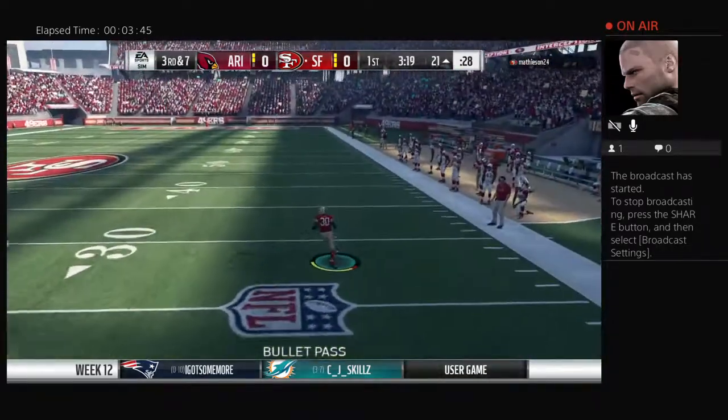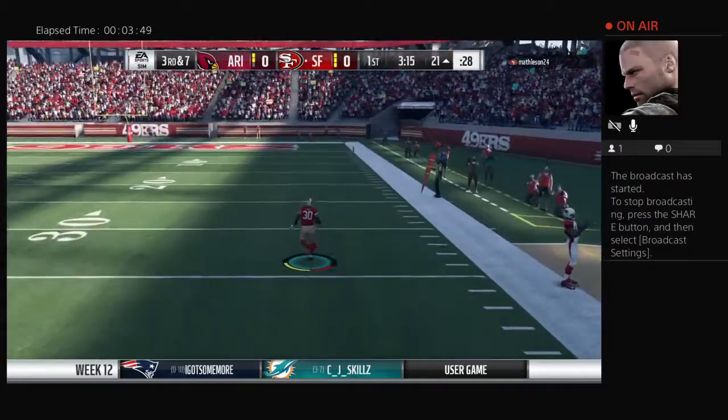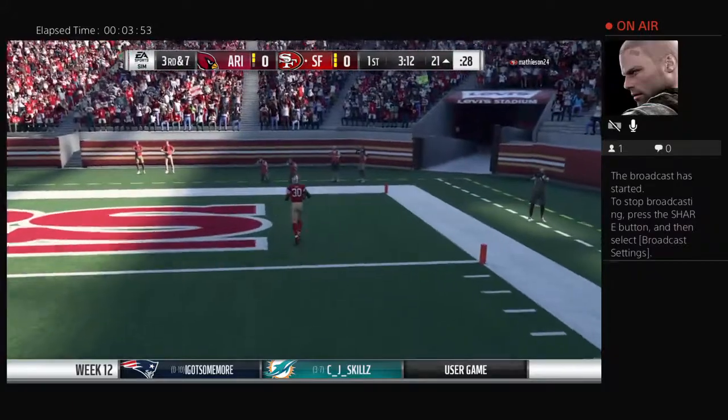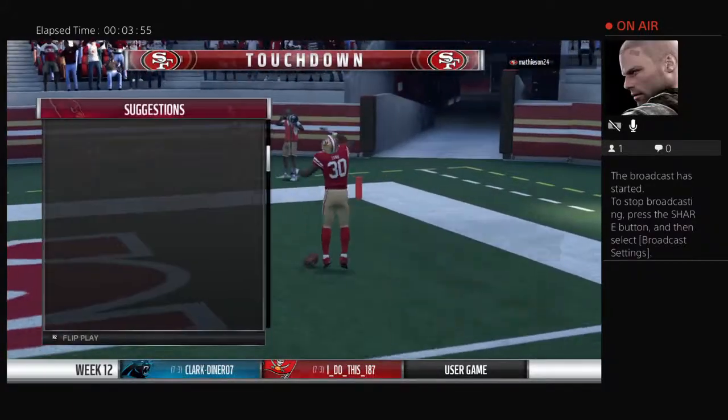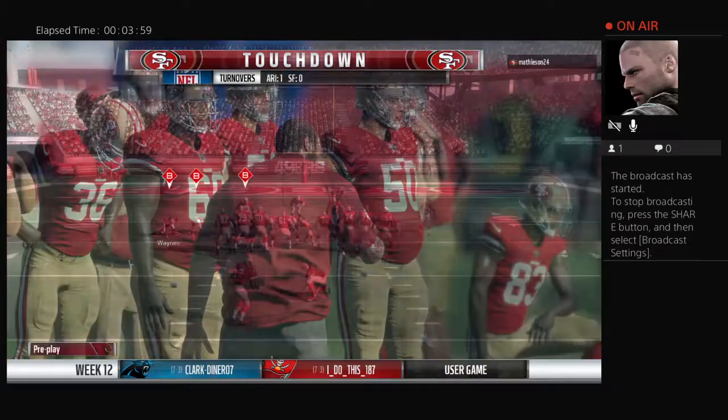He rifles one that's intercepted. Picked off near the 26. He's at the 40. 20. And into the end zone. A pick 6 for the 49er D as they score the touchdown.